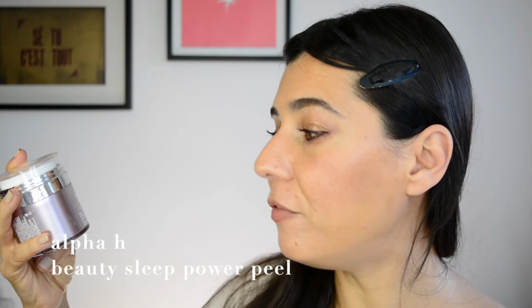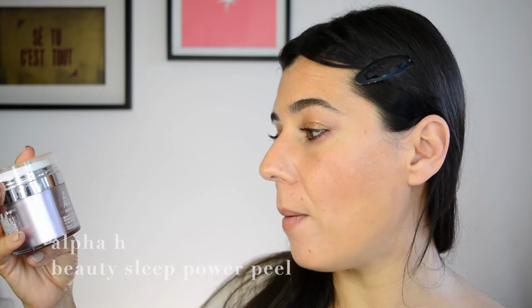And the other product that I use, this is the old packaging, the Alpha H Beauty Sleep Power Peel with 0.5% retinol and I think 15% glycolic acid. This glycolic acid treatment is fantastic. I can only use it a couple of times a week. This does tingle. The Good Genes does not tingle on me.